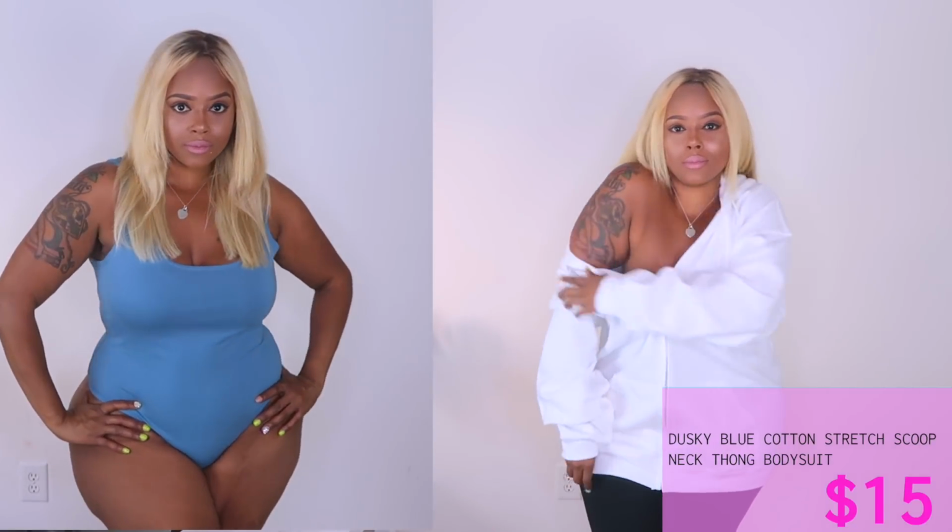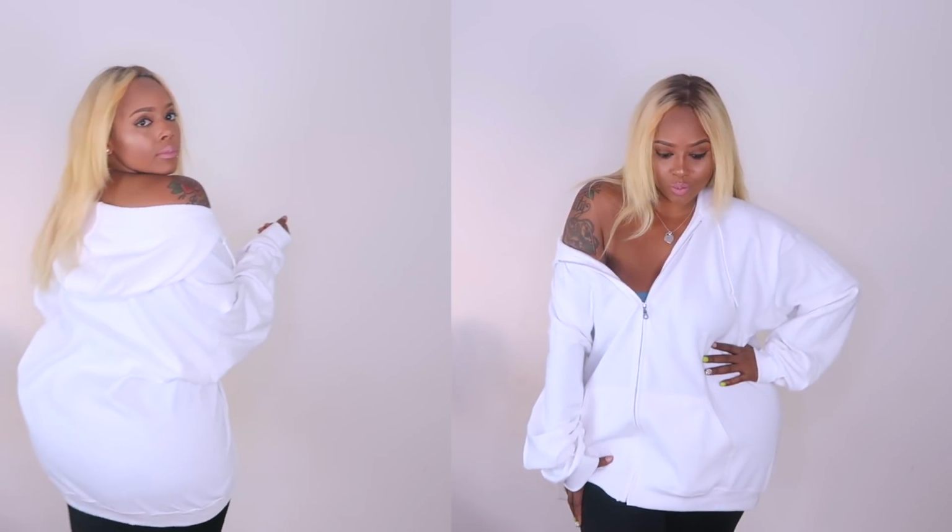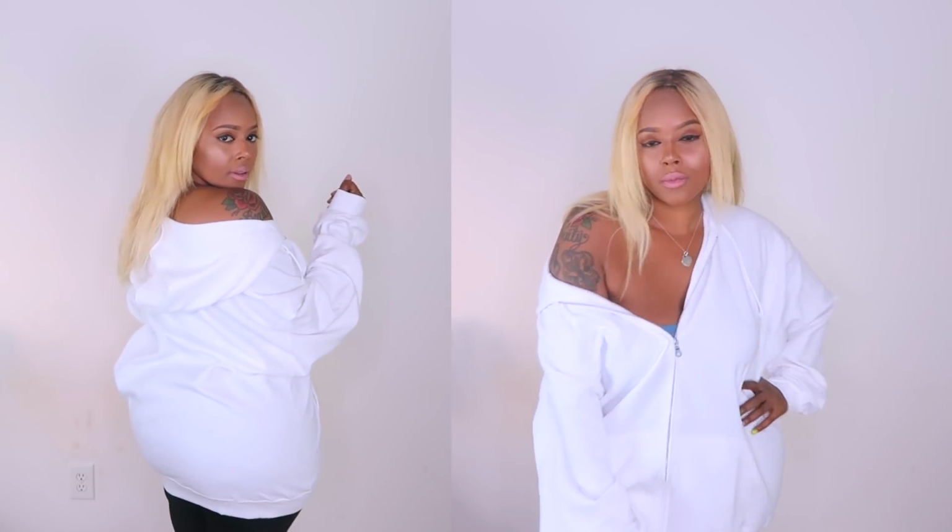I got it in a size to make it oversized. That's the whole Kim K vibe, where literally you just throw it on and it's like, oh, I'm just gonna run out the door, but the fact is you're still cute.